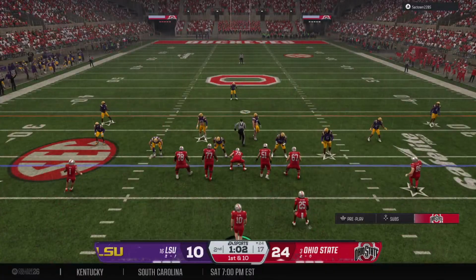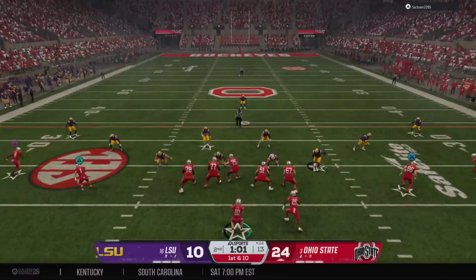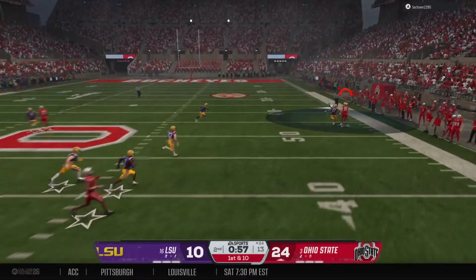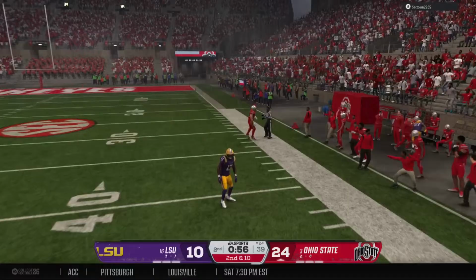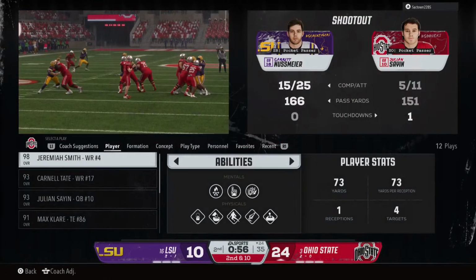Here's the first play of the drive now, set up at the 24. On 1st and 10 here, looking to throw the ball. Looking deep to the right side. That ball is incomplete. An aggressive deep shot on 1st down. That ball just seemed to sail on it.